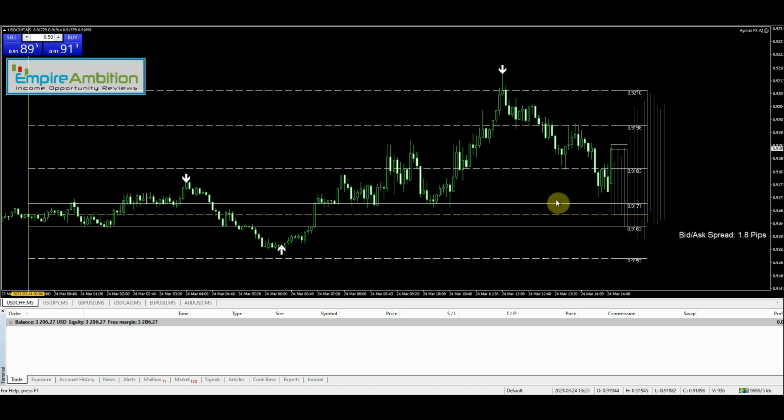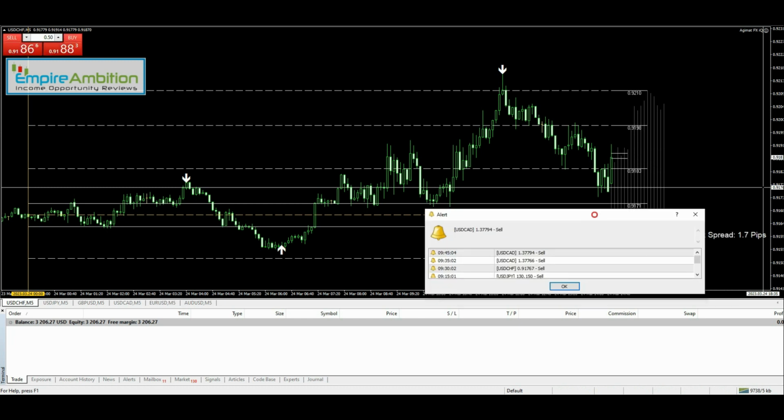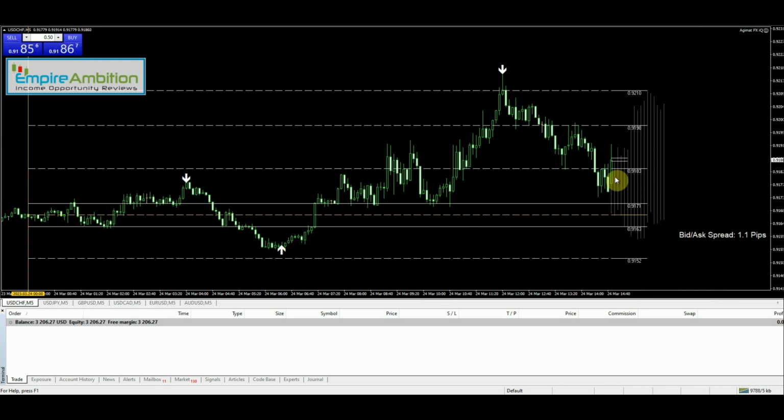And if we do get another signal for USD Swiss franc to go short, we might be able to place a pending order. But like I said, it all just depends on what signals we get and what the future predictor is looking like. Because right now it looks like it's kind of tilted to the top side for a buy.